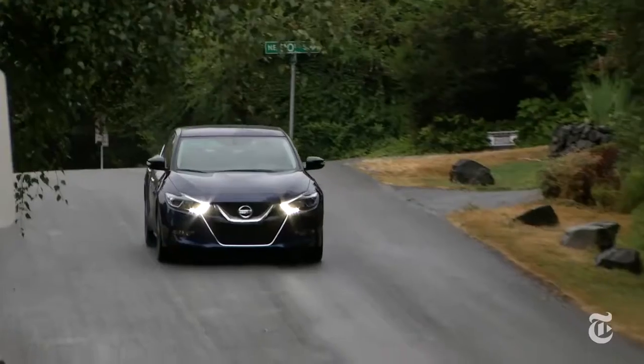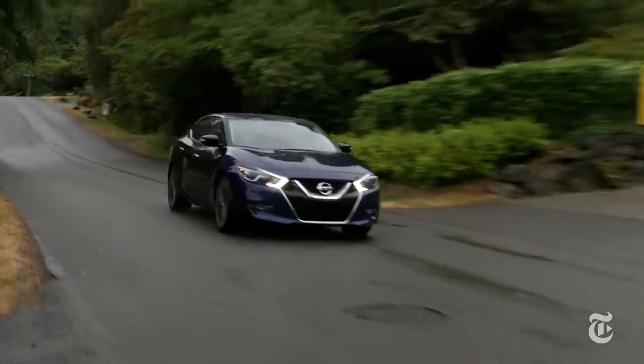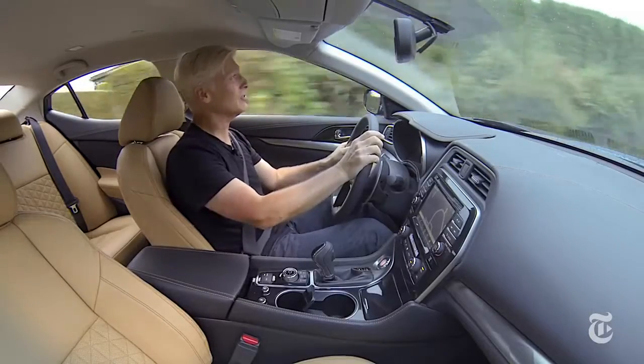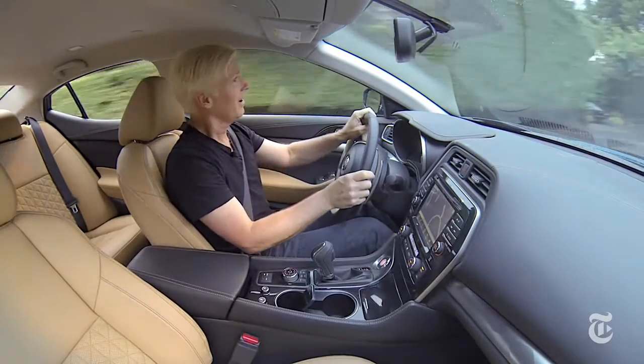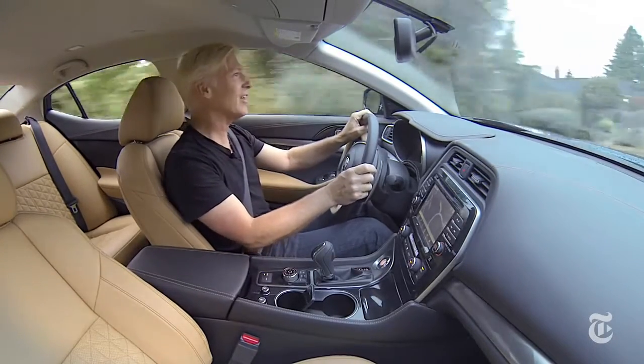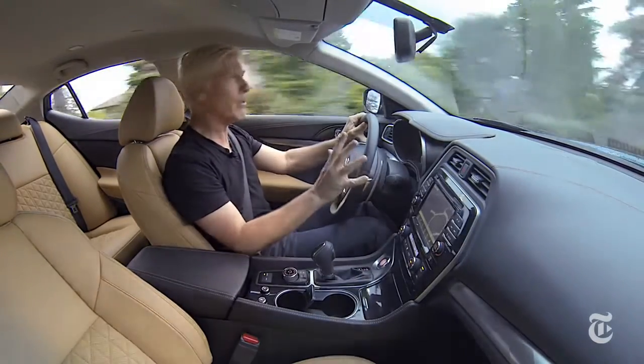Maxima is quiet and stout, with structural rigidity up by 25%. Continuously variable transmissions often have a rubbery, droning dynamic that I do not like. I have to hand it to the engineers at Nissan. They've done a good job of tuning this one to feel like a regular geared box.